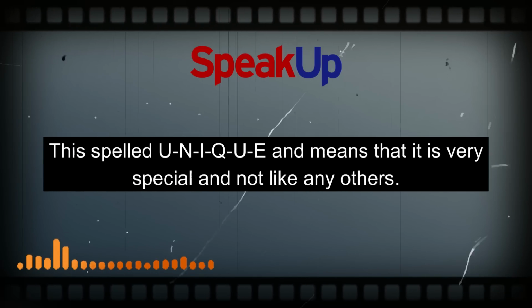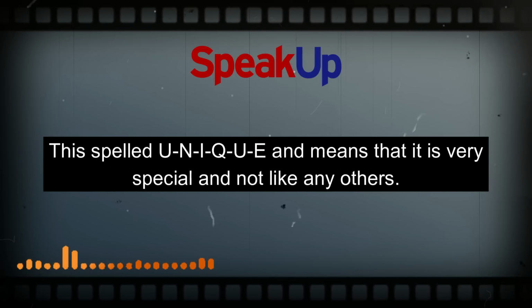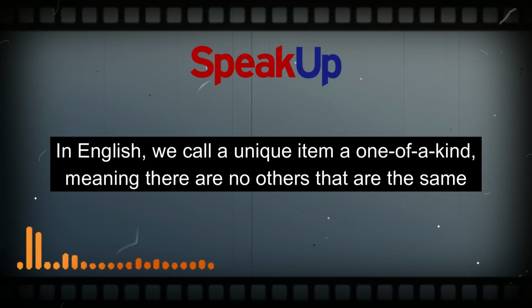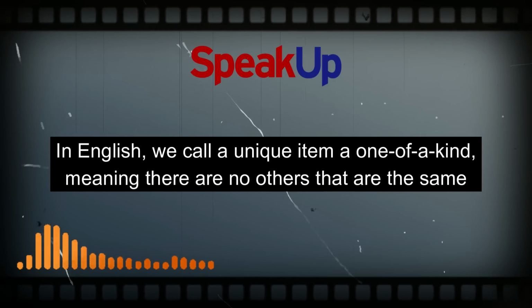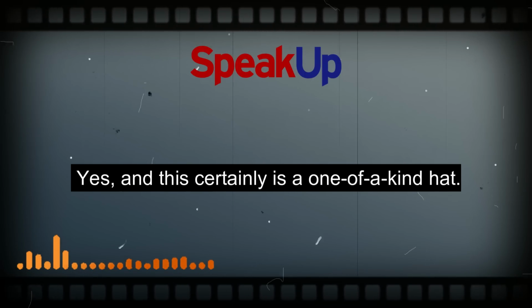That's spelled U-N-I-Q-U-E, and means that it is very special and not like any others. In English, we call a unique item a one-of-a-kind, meaning there are no others that are the same as it. Yes, and this certainly is a one-of-a-kind hat.